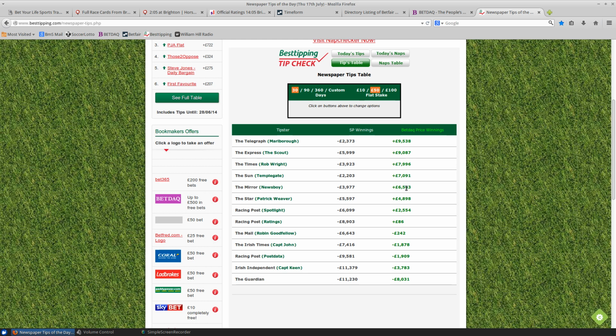We can see half of them in the past 30 days have made a profit, the other ones haven't. But if we expand that over 90 days and then 360 days, this takes a little while because there's a lot of information to come through, so we need to wait for that to refresh. There we go. You'll see that there's only 2 of them at the moment who are running a profit.